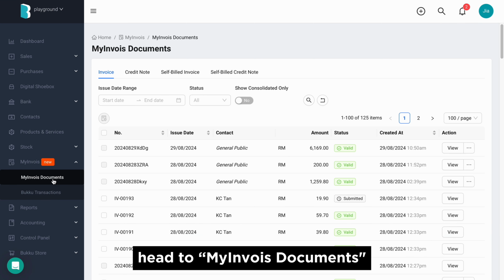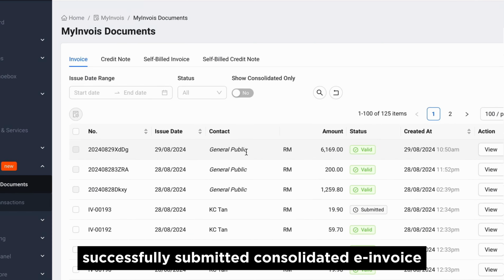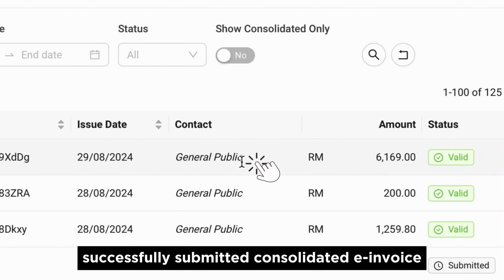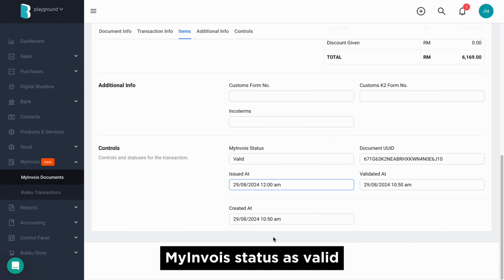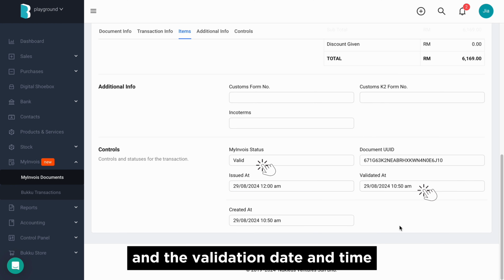Then, head to MyInvoice Documents, where you will see the successfully submitted consolidated e-invoice. Click View to see the transaction info, MyInvoice status as valid, and the validation date and time.